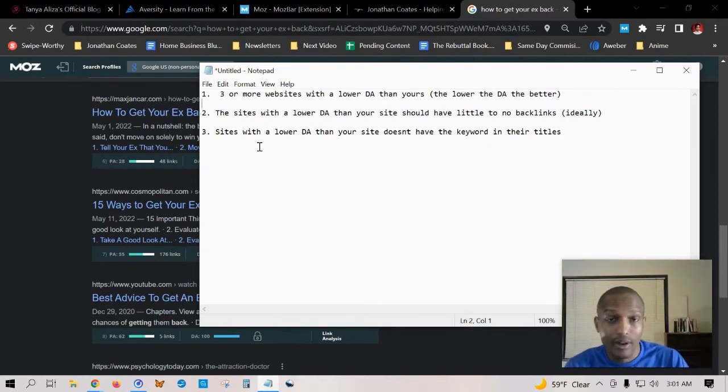Third criteria is we're looking for sites that have no keywords in their title, because if they have keywords in the title, you can pretty much bet that they have optimized that website and that title and that article for that keyword. Because the most beneficial part that you can do for your search engine optimization is put the keyword in your title. That can basically give you the most results in the 80-20 Pareto principle when it comes to your search engine optimization efforts. That's what they look at first. The crawlers look at the keyword in the title.